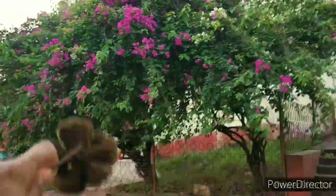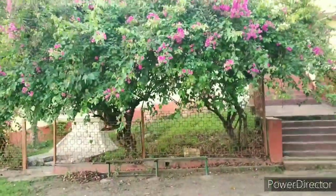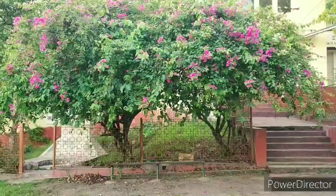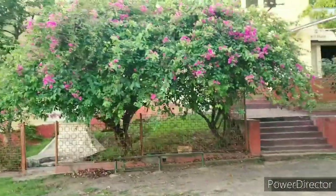Come over here and I'll show you my favorite spot, and this is the bougainvillea tree, and right under the tree there's that bench. This looks so good. I mean, this gives an aesthetic look to my pictures. I love clicking pictures here.